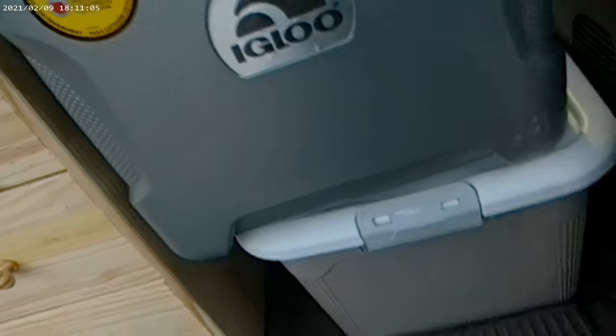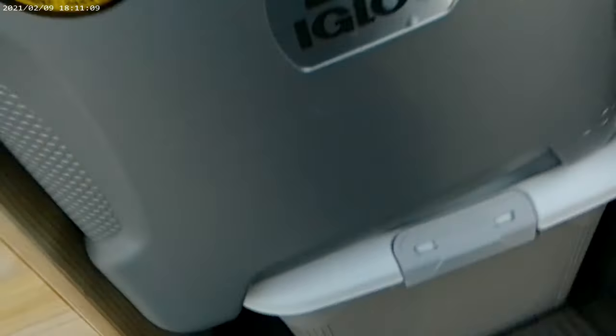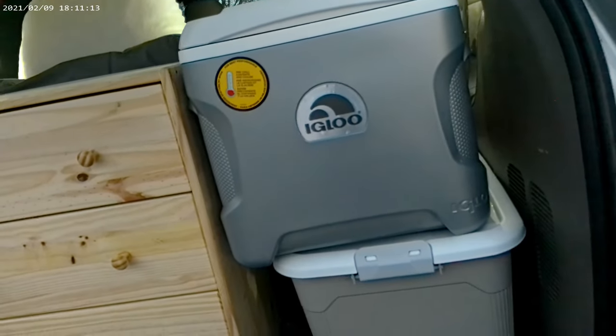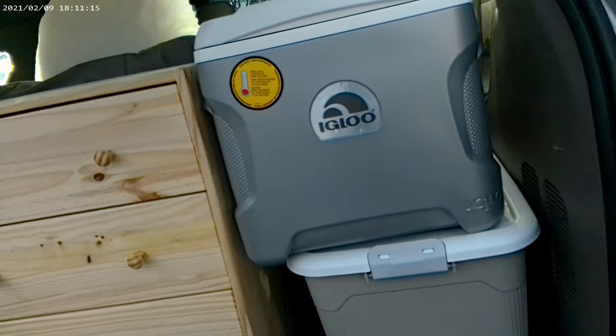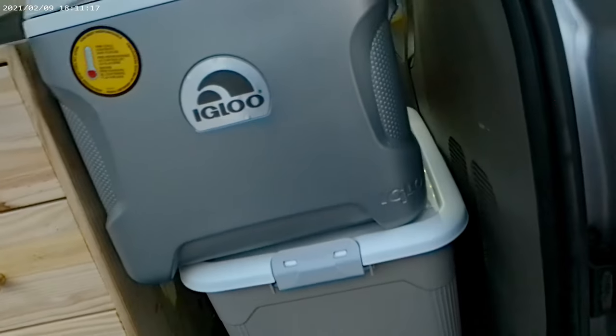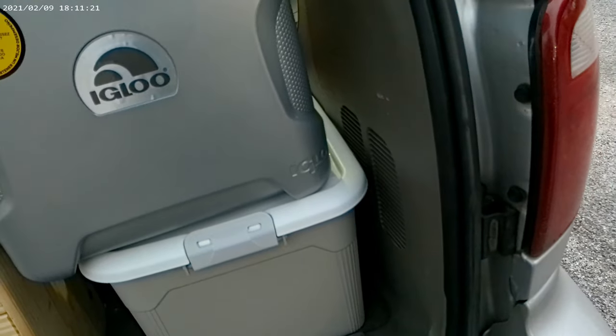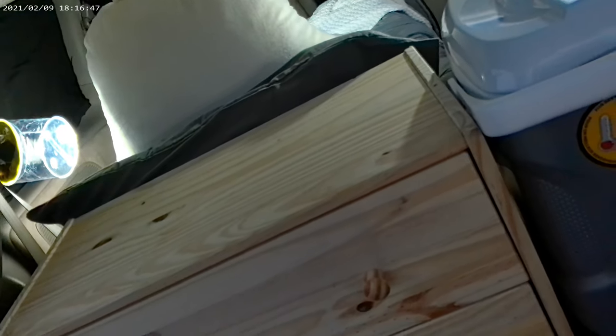All right, so underneath my Igloo is where I keep my dry foods. And if I have to, when I'm driving, put the cooler on the floor, then I do, just to make sure it doesn't tip over. But let's show you where I keep those dry foods. So this is my bucket. I keep my water over here in this corner.